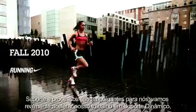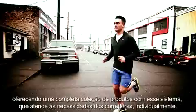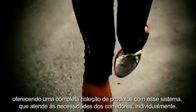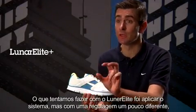So fall for us is really an exciting season. We're really going to accelerate our work around dynamic support, and we're really going to offer a comprehensive collection of products that gets after the needs of individual runners out there. A really good example of that would be the LunarElite. What we're really trying to do with the LunarElite was take the system but tune it a little differently.